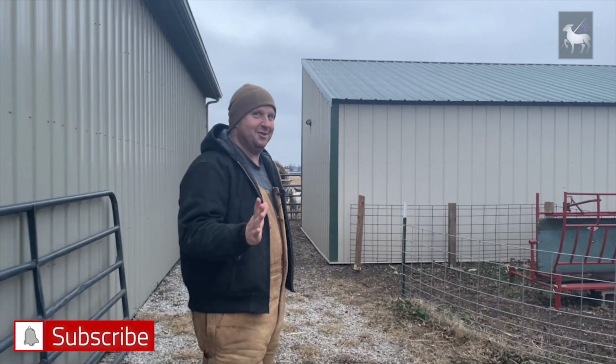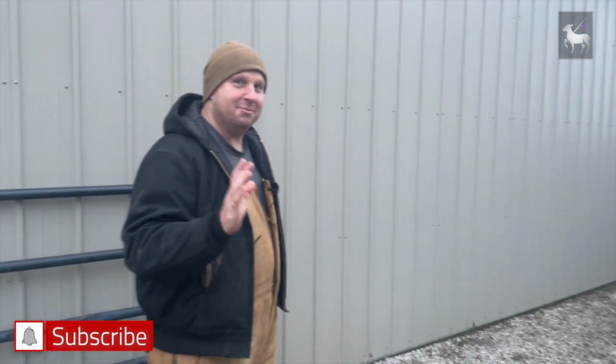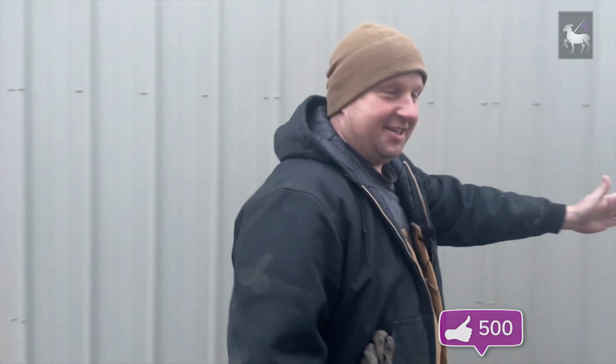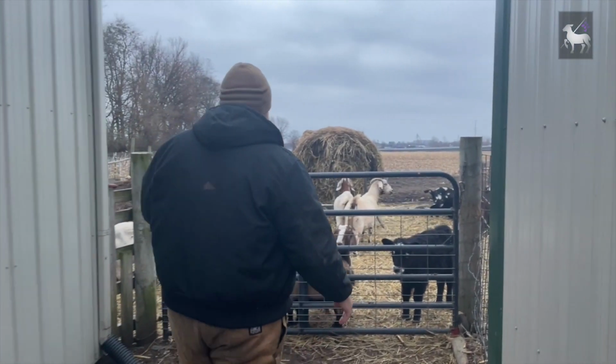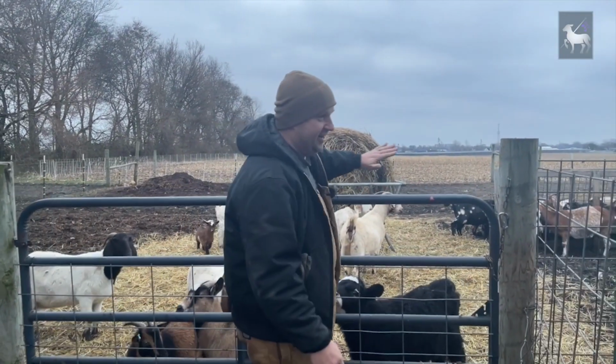So, story time. About 2 years ago, I went to my friend's house and I picked up 6 fat lambs that were, I don't know how old they were, we'll say about 6 or 7 months old. And I actually backed them into this corridor right here. I've got a nice closed gate here. I said, okay, this is gonna work out good. I'm gonna open this up and let them onto this confined pasture here.